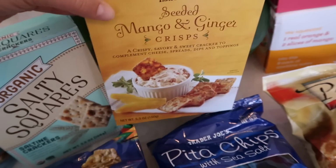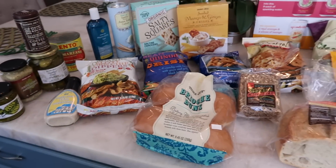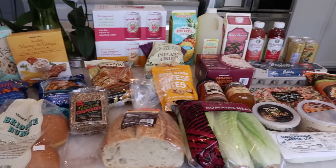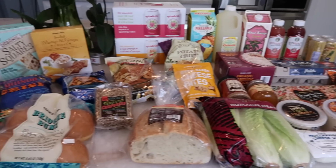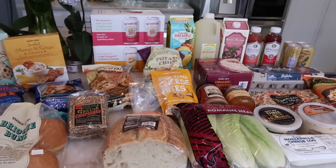So anyways, that is that. So here you guys go. This is the overview of the haul, which is a big one today. So you're welcome. For those of you guys that wanted a big haul, there you go.